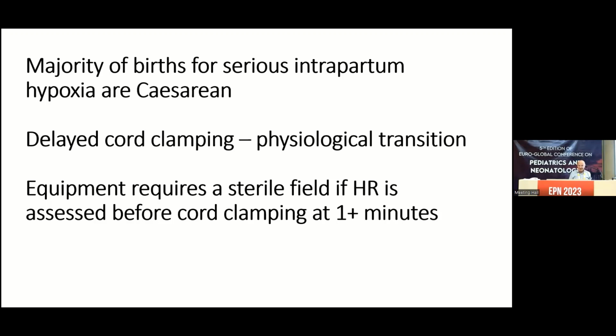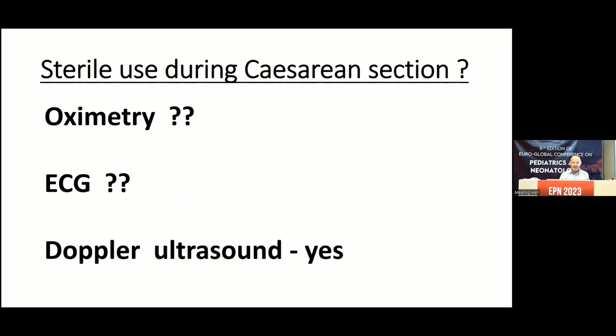But of course, all equipment requires to be sterile if you're going to apply it at cesarean section. And so, of course, Doppler ultrasound works through plastic. So the Doppler can be readily used in a sterile manner, whereas oximetry and ECG, I think, would be very difficult, if not impossible.